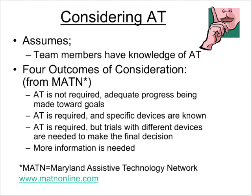That can be any IEP team member. That's a team decision as to who does the trials. Okay, and the final one is, of course, that more information is needed. You don't know what the child needs to be best, and that's when you would ask for more assistance, and you would document in the IEP who is going to do what to try to get more information, and then reconvene the IEP team after you've gotten that additional information.